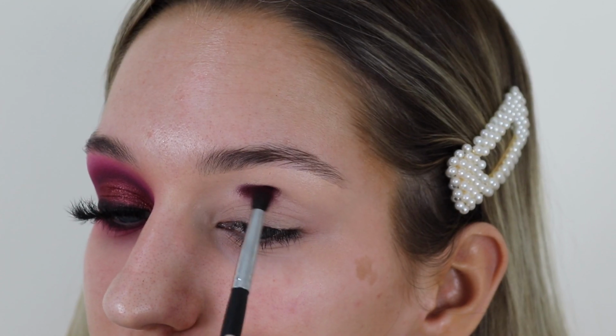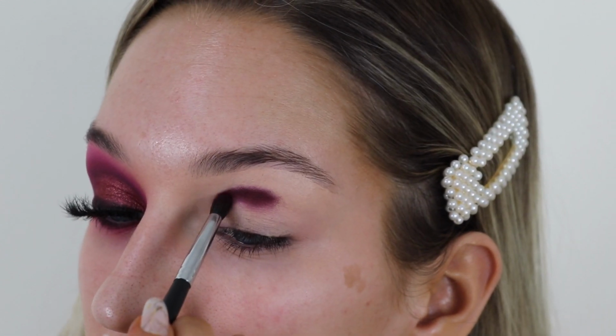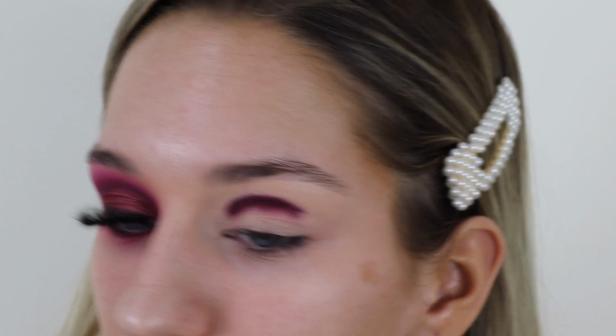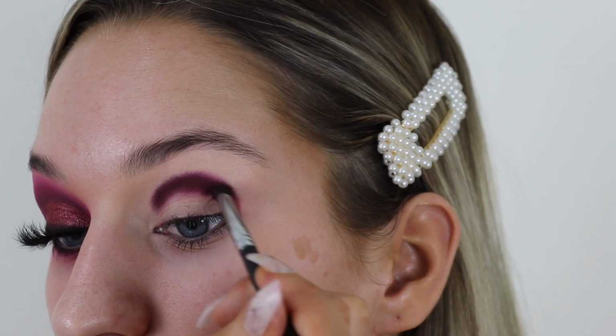This is a Morphe M506 brush, guys, and I'm just putting that in the crease. I'm going to go a little bit higher in the crease as well. This is kind of like a Winterberry look inspired. A cranberry. I feel like cranberry is a burgundy, but the purpley burgundy, aren't they? So this is like a cranberry look. So just making that shape of your crease.